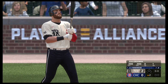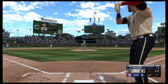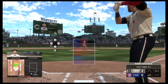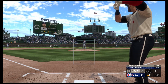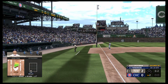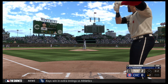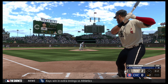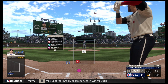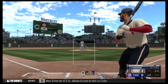And welcome back. Second inning set to go. Stepping in, Robbie Grossman. Hendricks back to work. Out in front with the swing, and that is strike 1. That one pushed to the left and foul. And a pitch. Ball 1. 1 ball, 2 strikes. Check swing, and that's a ball.